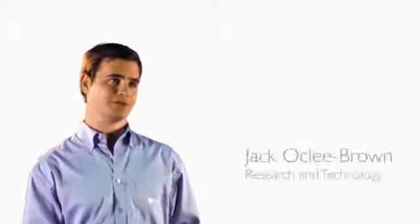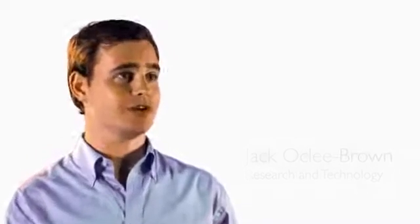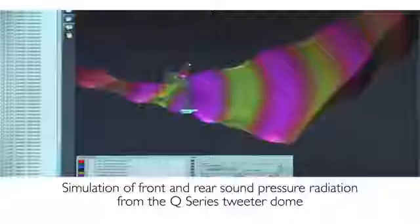For the new Q series, we've started completely from scratch. We've used technologies and techniques that we developed for some of our flagship loudspeakers, such as the Concept Blade and the Reference series. And we've also used extensive computer modelling to optimise the design. This results in a sound which has a sweetness and purity typical of much more expensive loudspeakers.